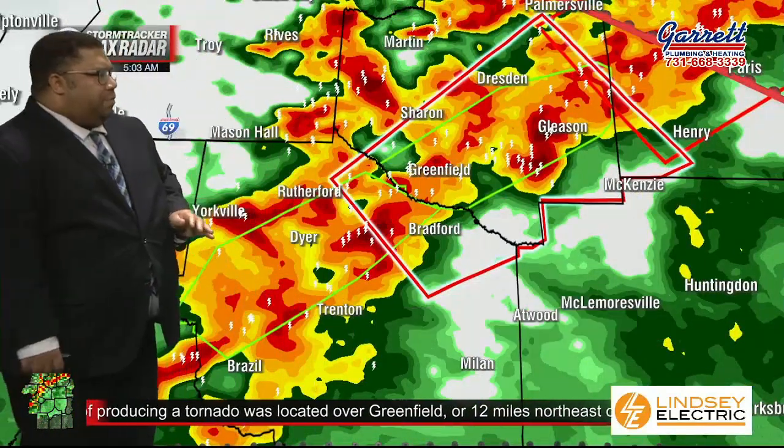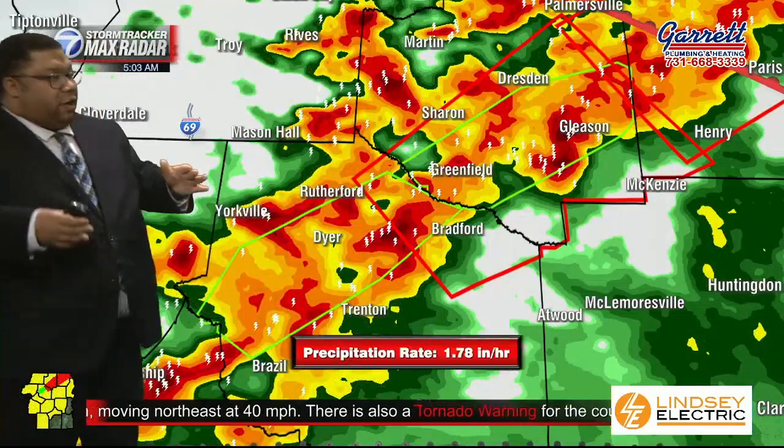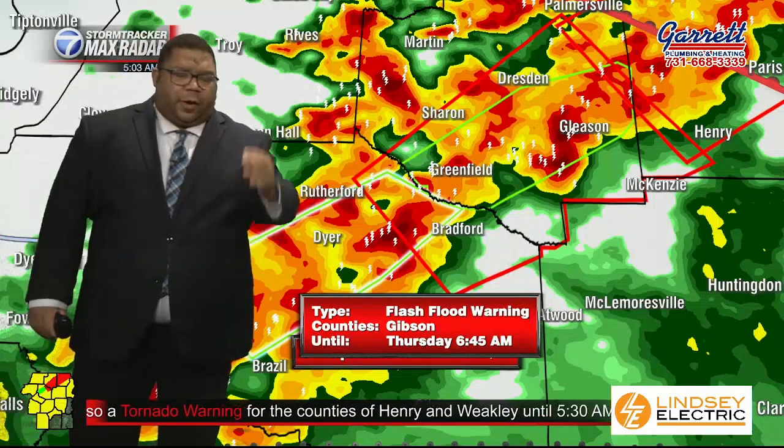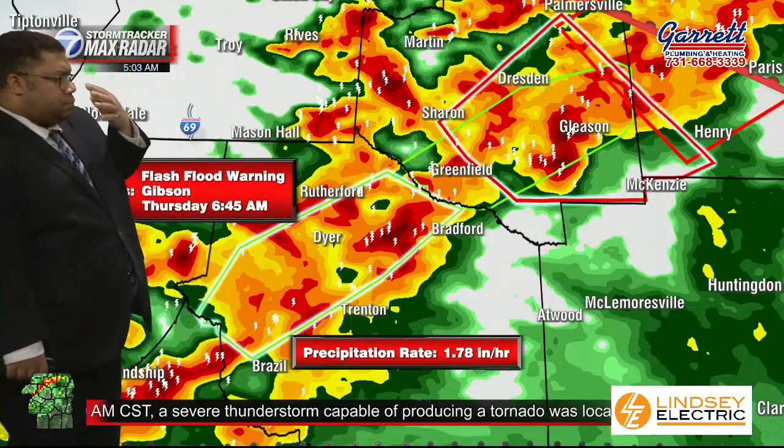Otherwise, again, we wish we had the Memphis site. We would have a better view of what's going on in western Gibson County. Right now, it's just a lot of heavy rain and a lot of lightning. I think we did a query on the lightning earlier, and we had almost 300 strikes over the last 10 minutes at times along this line. Very impressive rainfall rates, too.